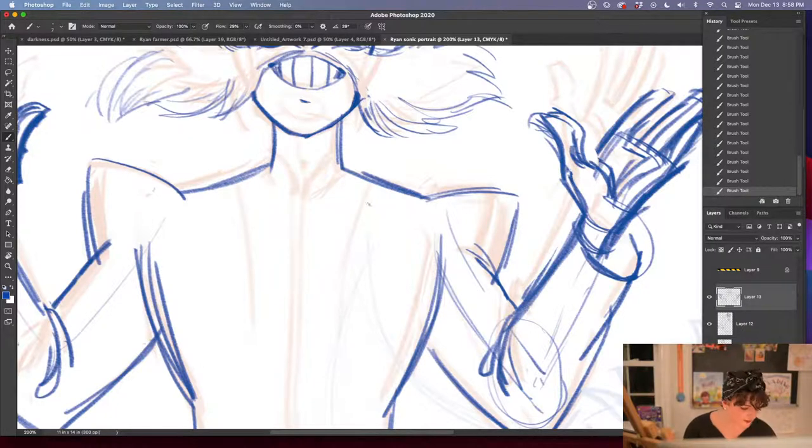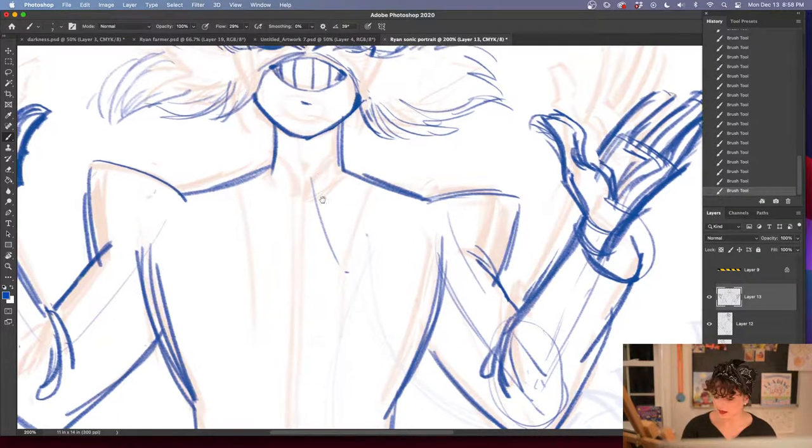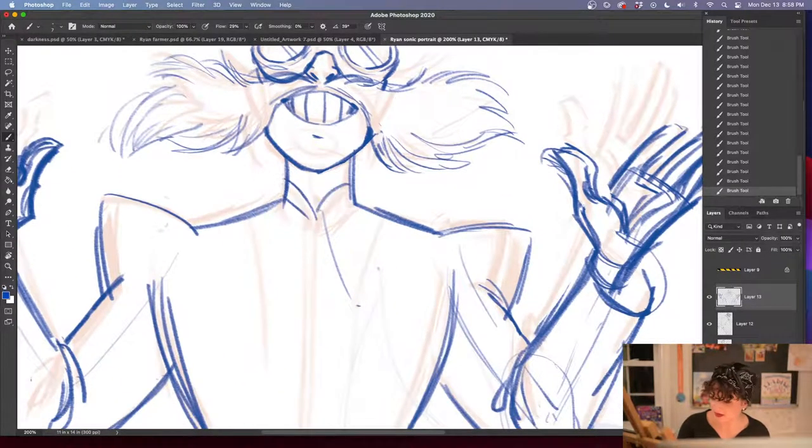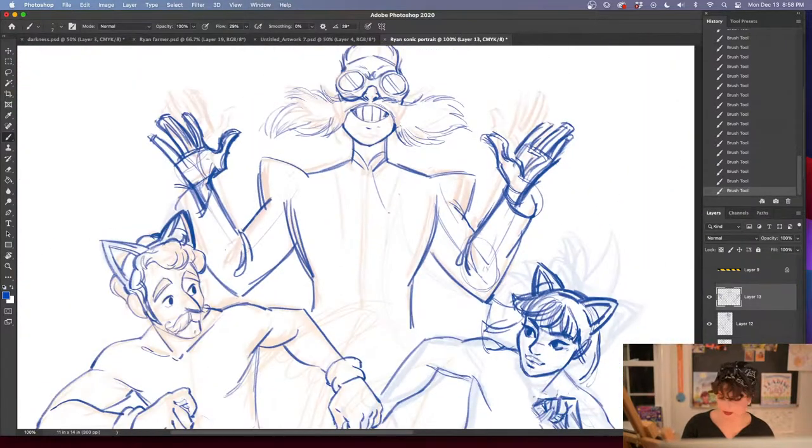Okay, there we go. So he's got these eyebrow bones, which I feel like helps make him look crazy. So we're going to add those. And then some shines, shing, shing, anime sounds, collar, zipper.